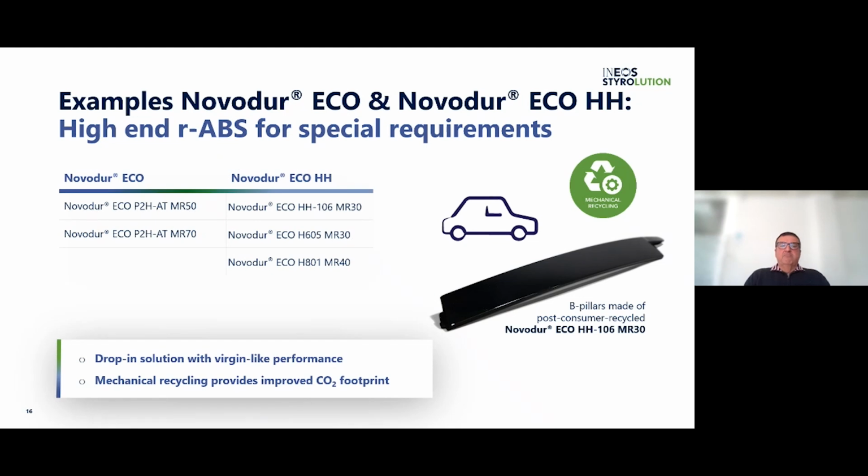Just the example Novodur Eco and Novodur Eco High Heat. This is high-end recycled ABS for automotive. For example, B-pillars in the automotive sector can be made of post-consumer recycled Novodur Eco High Heat 160 MR30. And we have other grades also. And the nice thing is these products are so-called drop-in solutions with virgin polymer-like performance.